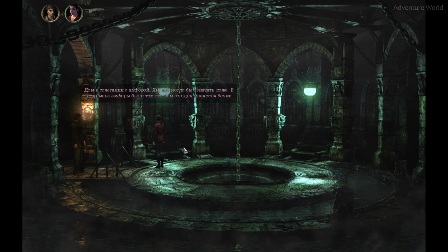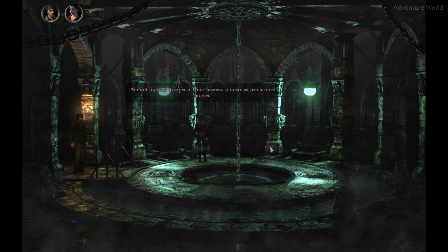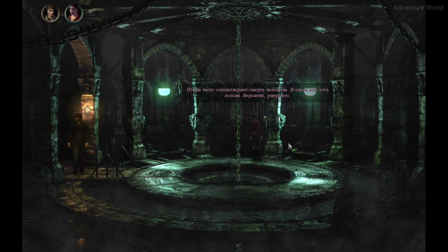The house in connection with an amphora. That could mean a store. Amphoras were used back then like barrels are today. An earlier version of a torch, and I've never seen this symbol before. A bird usually represents the death of a person, and we've got a head which fits with this, from whoever.